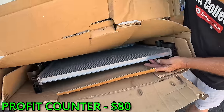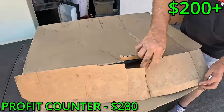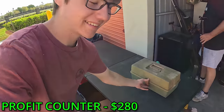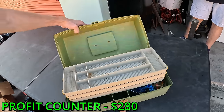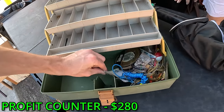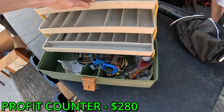A brand new radiator. Yeah. What? You can sell this. Yeah, at the very least it's flea market. Custom canes. We got a tackle box. Ooh, what are we gonna find? Could he have vintage fishing lures? Vintage wooden fishing lures. Doesn't look like it. I gotta put my gloves on to go through this kind of stuff. Yeah, that's not something I'm interested in.